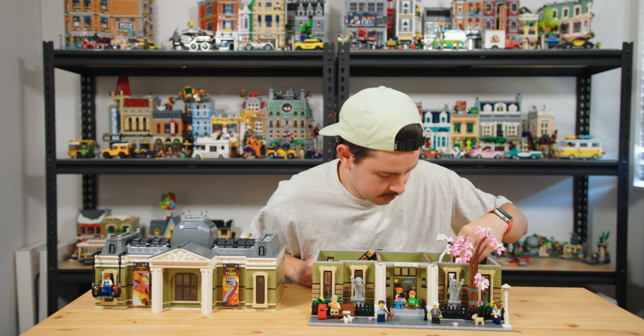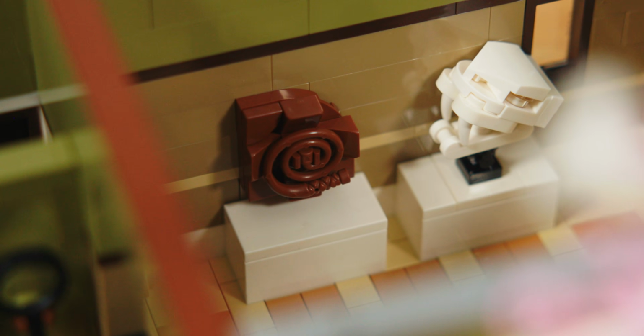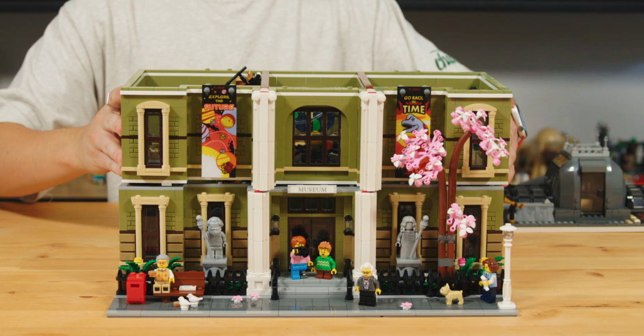And another clever build right by the dinosaur is this Ammonite. Ammonites went extinct millions of years ago, but they're the same shape as the whip, so I thought that was pretty clever. Alright, it's time to move up a floor.